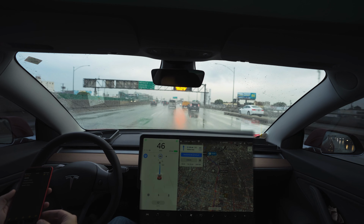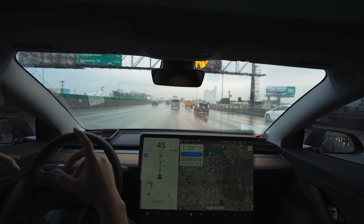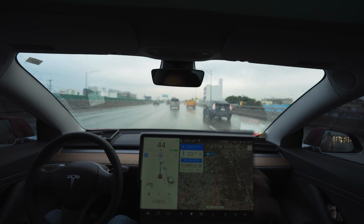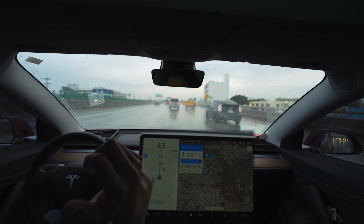Another thing I did do pretty recently was I installed the door seal kits and the noise reduction kits for the roof and the front and rear doors, and the front trunk and the rear trunk.